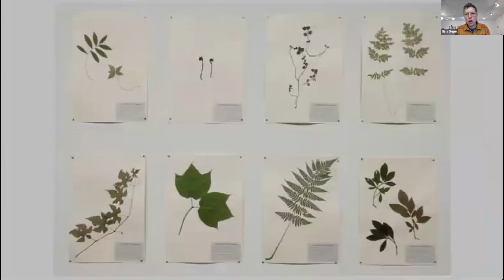Here's a close-up of a few of the images, and it's really interesting to see in the Lewis and Clark herbarium the color, how much the color has faded, because you know, our specimens were collected between 2020 and 2023, so they're still pretty new, and they still have a lot of chlorophyll. So that's kind of interesting to see how much they are likely to fade.